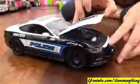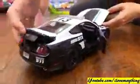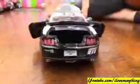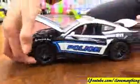Ford Mustang! A Ford Mustang police car! Oh yeah! Nice! And the trunk, you can open the trunk, hey? A Ford Mustang GT police car! Oh yeah! Okay, mommy, close everything!